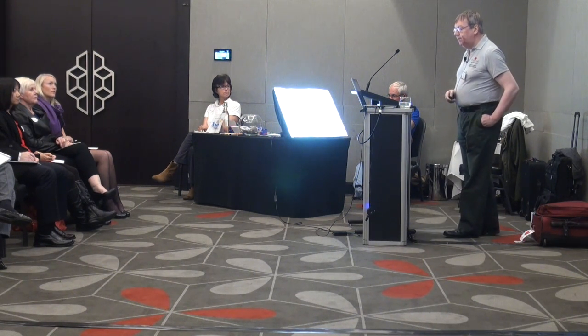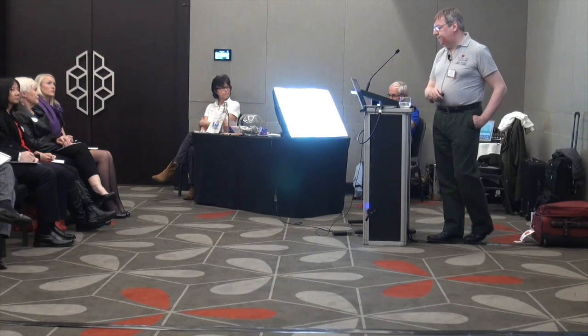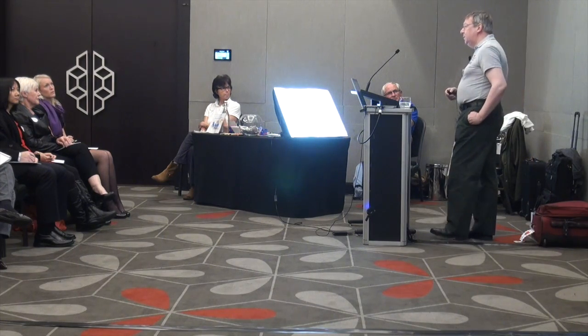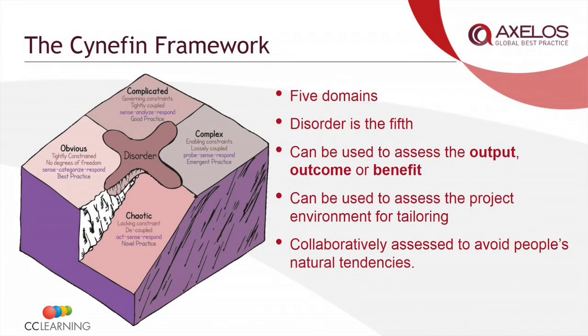Perhaps we're talking about complicated areas. Again, there's a degree of predictability in this. Again, we can look at maybe either good practice or emerging practice. Complex, we're pushing boundaries here. We may have to invent new ways of working. And lastly, the chaotic area, where we're talking perhaps cutting-edge innovation.